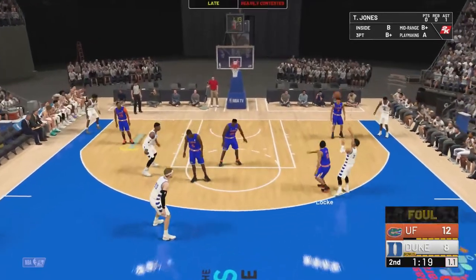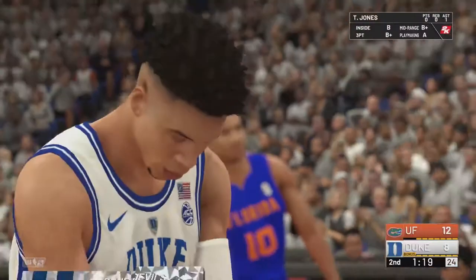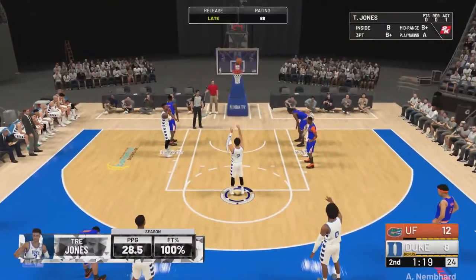Trey Jones makes the thing tick, you know? No way. Oh, that's a hail. The game just gave you a Hail Mary. That's unbelievable. You weren't even in shooting motion.